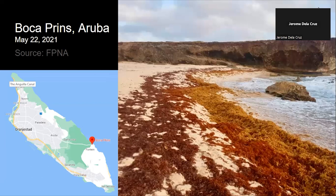This was taken back in 2021, most likely by a park ranger, since I was working at the Aruba National Park, and the park rangers generally monitor the areas. I think it was even my colleague, the marine park ranger, who took this picture. You can see on the map that it was taken at Boca Prins, which is adjacent to the national park. It is often not easily accessible compared to the other beaches, so it doesn't affect frequent beachgoers.